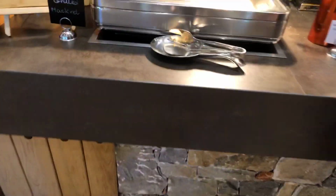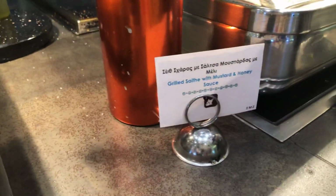How did you not notice that? No, I hadn't. And that tells you on these, it tells you on these, every little place card. Every place card has an icon on it.